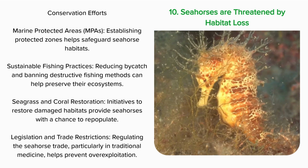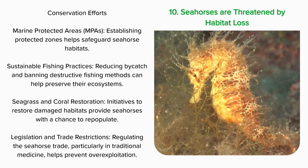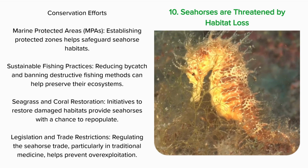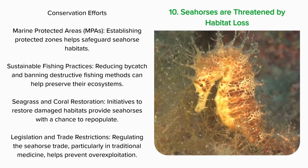Seagrass and coral restoration. Initiatives to restore damaged habitats provide seahorses with a chance to repopulate. Legislation and trade restrictions. Regulating the seahorse trade, particularly in traditional medicine, helps prevent overexploitation.